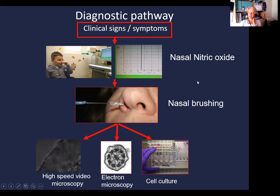But our screening tests now, we no longer do any saccharin or charcoal-based screening tests. They were never reliable or particularly safe in children. But we do use nasal nitric oxide as a measurement of ciliary function. We don't really know what the relationship is, but it's fairly sensitive and specific for screening tests for respiratory ciliopathies. It's easy and it's done in real time in clinic.